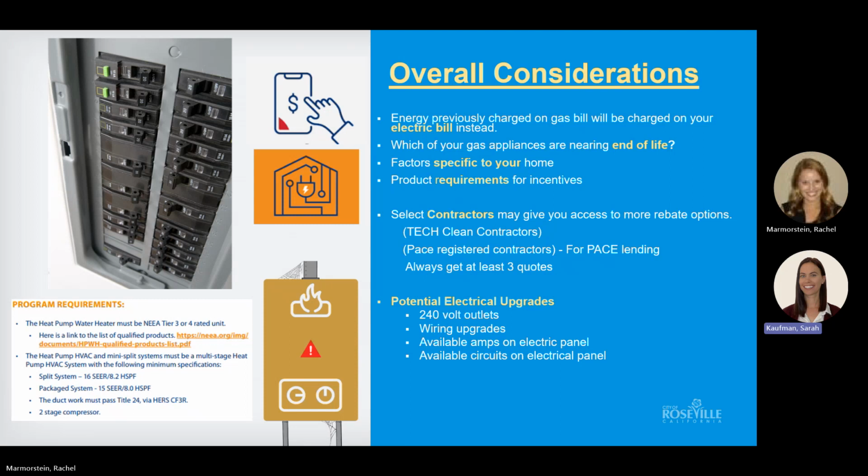With contractors, it's very important to talk to at least three and get multiple quotes. Certain contractors may give you access to additional rebates or financing options, such as contractors approved through Tech Clean California or those who are registered for PACE lending. And then last, we want to highlight that switching to all electric products may result in the need for electrical upgrades, such as with outlets, wiring, or improvements to your panel.